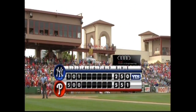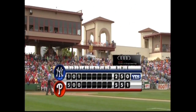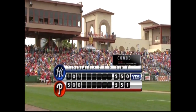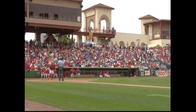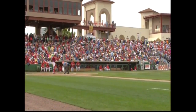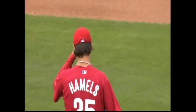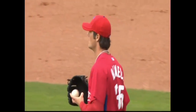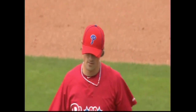As we take a look at the Audi scoreboard heading to the top of the 4th, a pretty busy afternoon for the offense. 2 runs on 5 hits for the Yankees, 5 runs on 5 hits and an error for the Phillies. Oh, I was in Minnesota that night. The Yankees clinched the ALDS and the home runs by A-Rod and Jorge Posada. What a night.